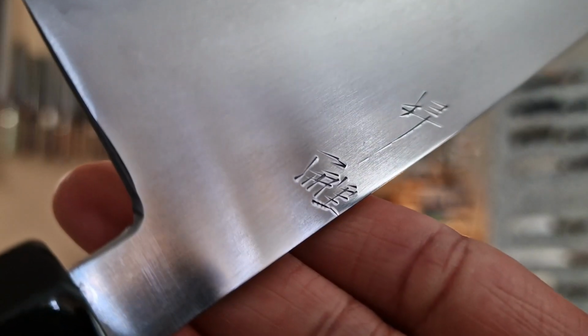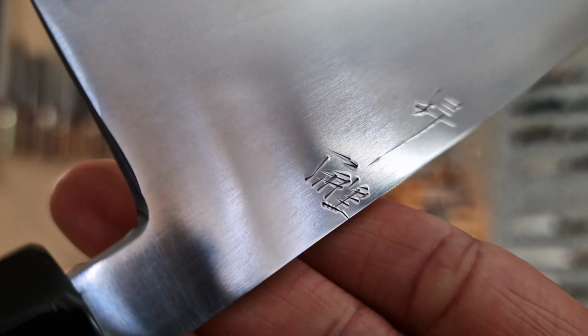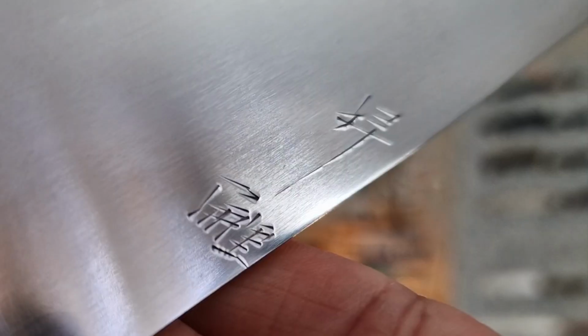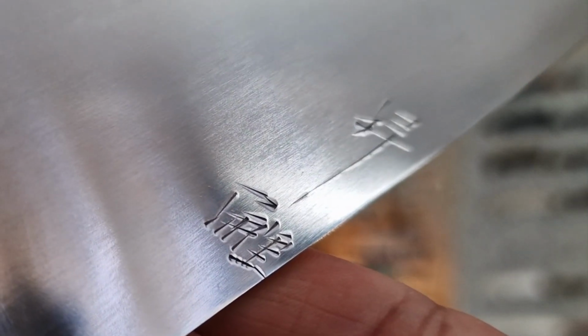I also like how it's almost falling off the blade. Noborikoi means climbing / jumping carp in Japanese, and the kanji saying Noborikoi almost jumps off the blade. So I think that is quite appropriate. It's a little perfectly imperfect touch to this blade.